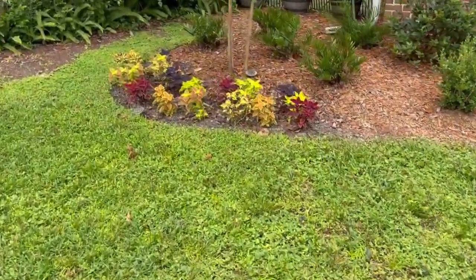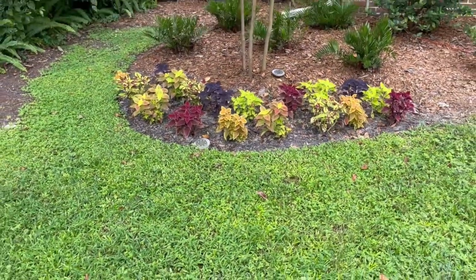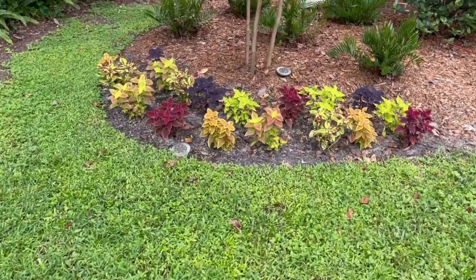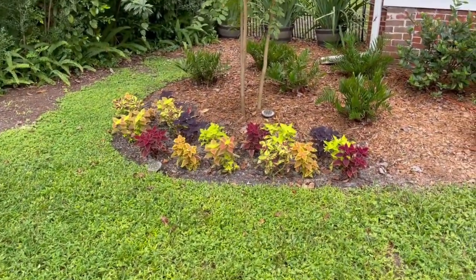Here's the other side. I feel like this side is already kind of flushing out and growing a little bit faster. This side gets a little bit more shade than the other side, so that's probably why. But oh my goodness, so pretty. Loving how it's looking. Very exciting.